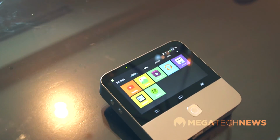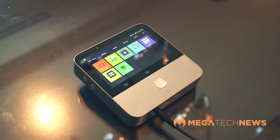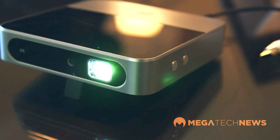They are currently planning on launching the S Pro 2 Smart Projector sometime in Q1. They're working with some of the different carriers here. There is a Wi-Fi version as well as an LTE version, and pricing is yet to be determined.